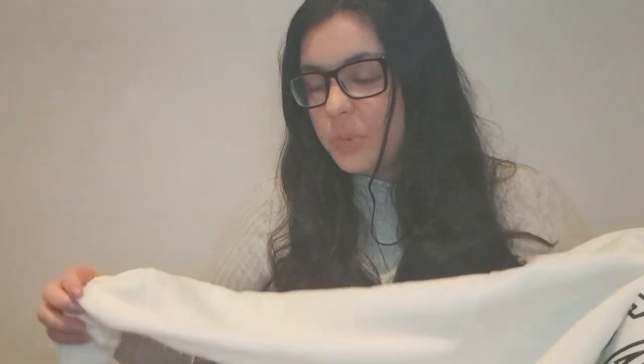But the next thing we have is another jumper. I ordered one a while back in a dark forest green, and then I saw it in white, and I thought, this time I'll order it a size too big, but with jumpers it doesn't matter because oversized jumpers are cozy anyway. So it's Los Angeles, California, and it's just in white. It's just a nice jumper, again quite thin, but what do we expect? L-E-S, Los Angeles, California.